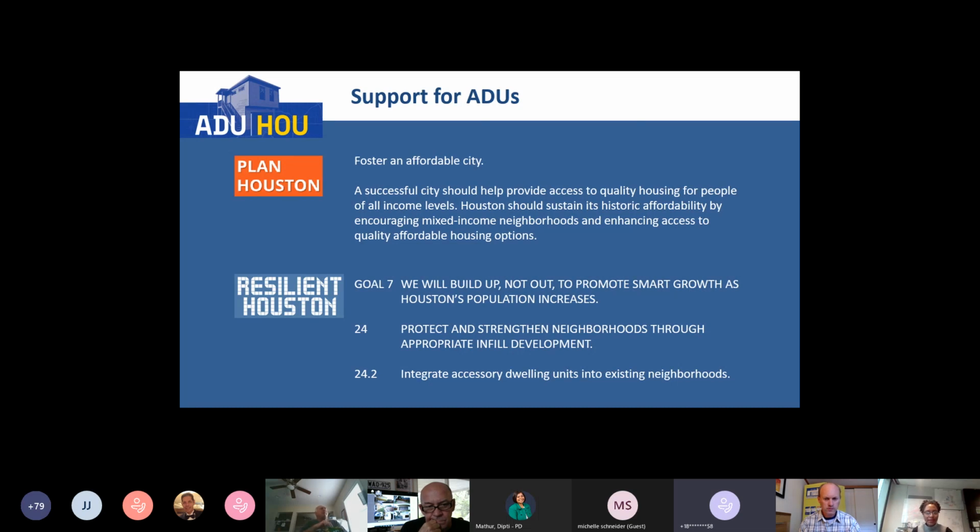Now, I mentioned Livable Places. There are a few other plans within the city of Houston that support ADUs, one being Plan Houston. Plan Houston encourages mixed income neighborhoods and enhancing access to quality, affordable housing options. Resilient Houston, which is the city's plan and strategy that links existing efforts with new ones to protect Houston against future disasters such as hurricanes, heat waves, cold freezes like we had earlier this year, and chronic stresses such as aging infrastructure, poor air quality, and flooding. Resilient Houston is in support of smart growth.